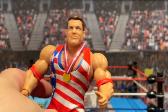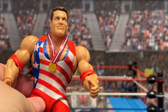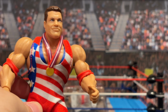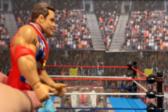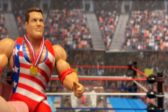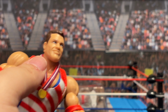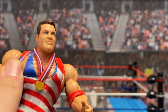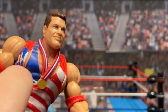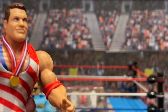Kurt Angle is here, and it wasn't that long ago that we reviewed the Ultimate Edition of Kurt Angle, which is also from this rough period of time when he first came into the WWF and ascended very quickly to becoming champion. This is just a very patriotic outfit with the stars and stripes here. If you pull down that, he also has an alternate outfit. Let's see if we can show you here. I don't want to take these things off because they're so hard to get back on the right way. But yeah, stars and stripes, you get the idea.